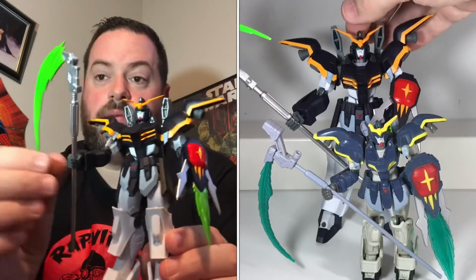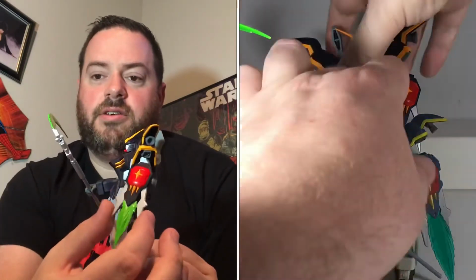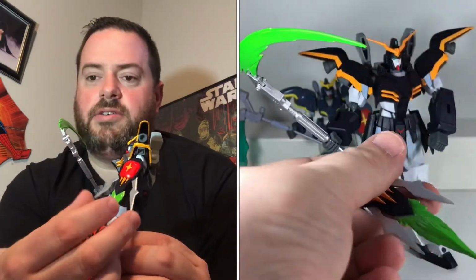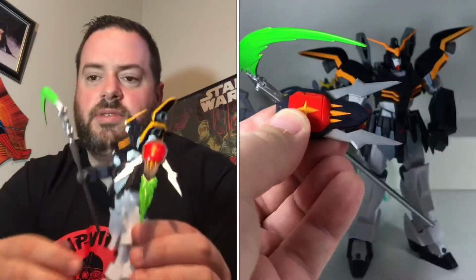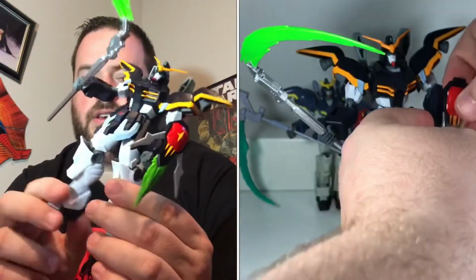I really like this guy's design. I really like his weapon, so I like his scythe. And he also has the shield here. The shield can close up, and you can take this kind of green blade out of it. I think that's supposed to be like a little secret laser beam that comes out of his shield as it opens up. As far as articulation, he's got all the same stuff as Gundam Wing.